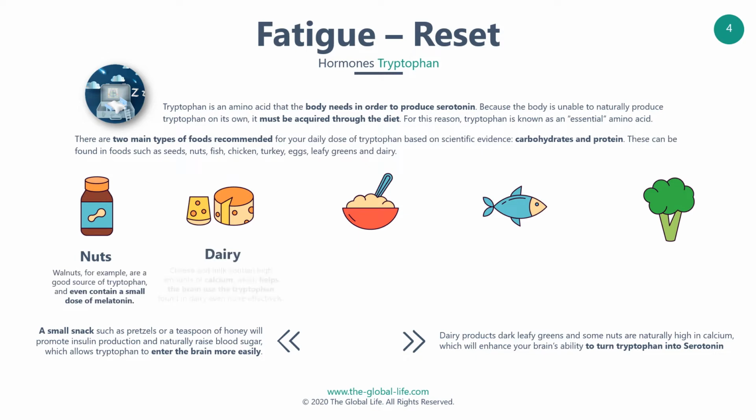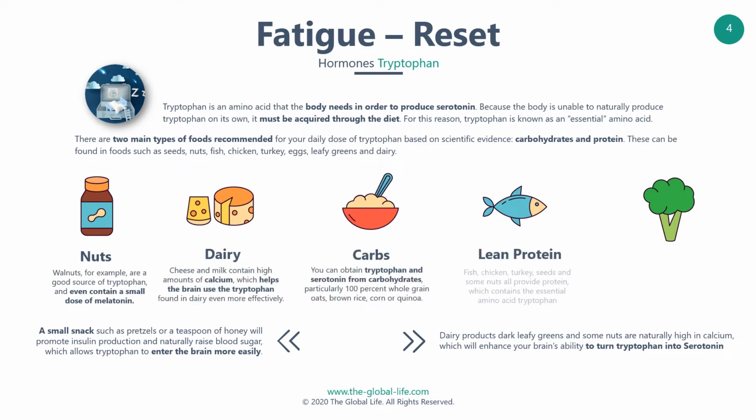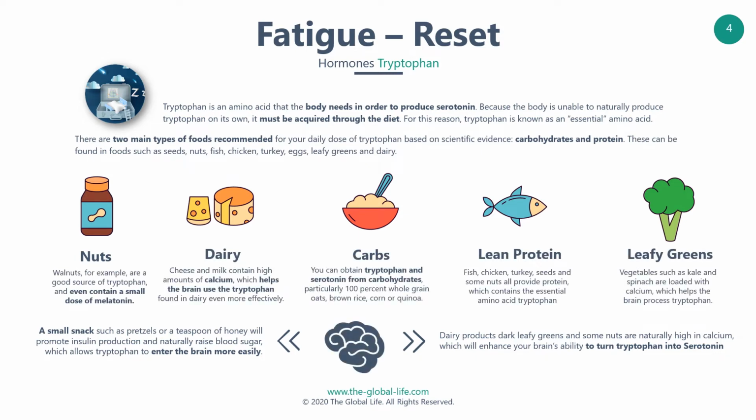So tryptophan itself is an amino acid that the body needs in order to produce serotonin, as we've seen. Because the body is unable to produce tryptophan on its own, it must be acquired through the diet. For this reason, tryptophan is also known as essential. There are two main types of food recommended for your daily dose of tryptophan based on scientific evidence: carbohydrates and protein. These can be found in foods such as seeds, nuts, fish, chicken, turkey, eggs, leafy greens, dairy, and so on.